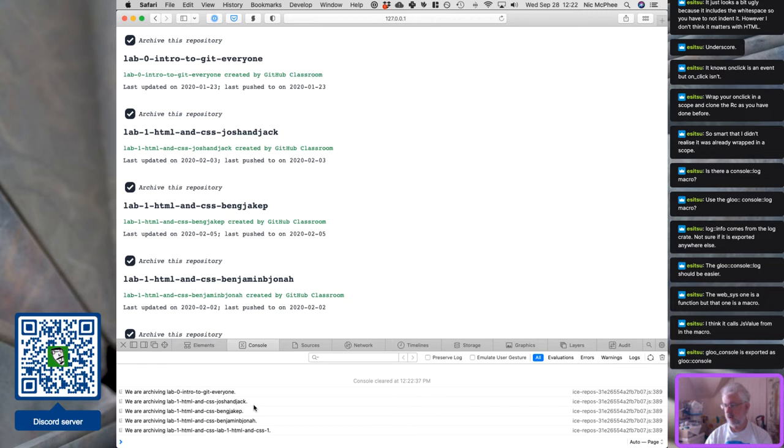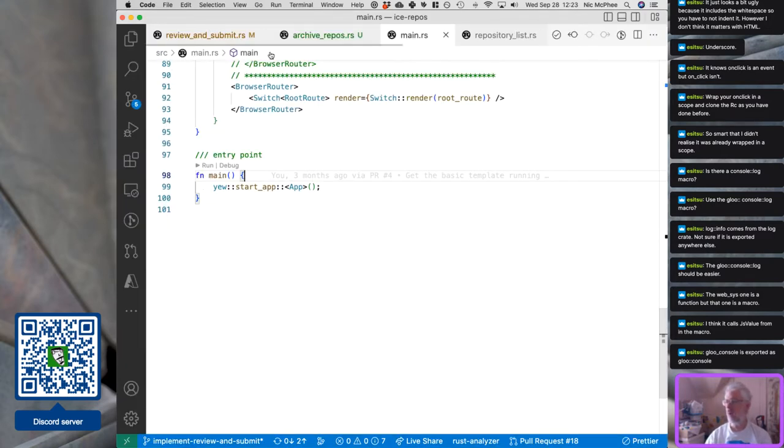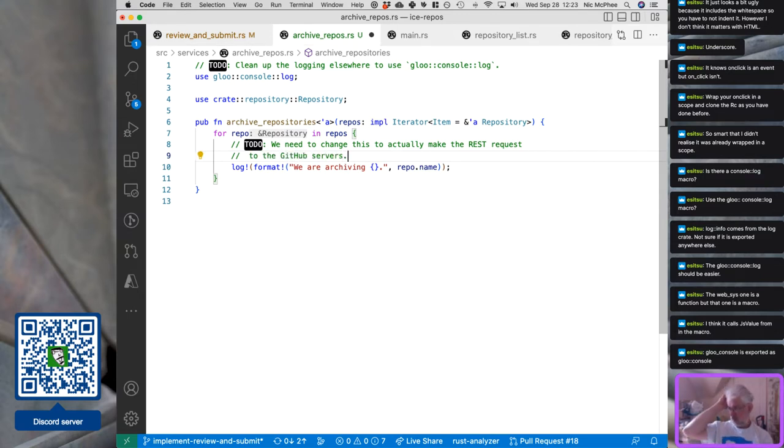Lab 0, intro to Git. Lab 1, Josh and Jack. Lab 1, Ben G, Jake P. Lab 1, Benjamin Jonah. Lab 1, HTML, CSS 1. Yes! So I think the correct call is being made, and I'm going to let that go. We need to change this to actually make the REST request to the GitHub. So that's a thing that's going to have to happen.